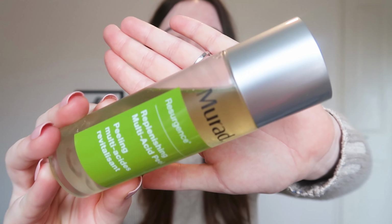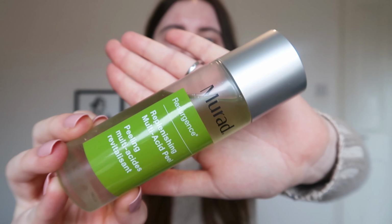So the first product I like to go in with is an exfoliator. The one that I use at the moment is the Murad Replenishing Multi-Acid Peel. This is a daily exfoliant. However, I typically use this every other night just because I find that my skin reacts to it well.